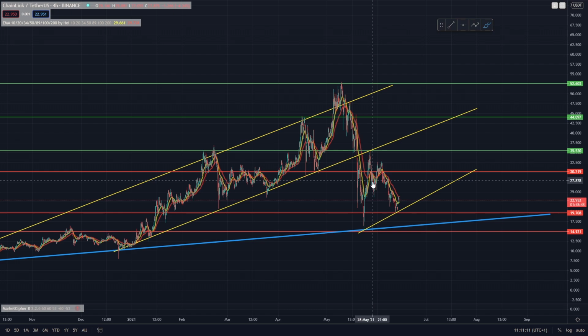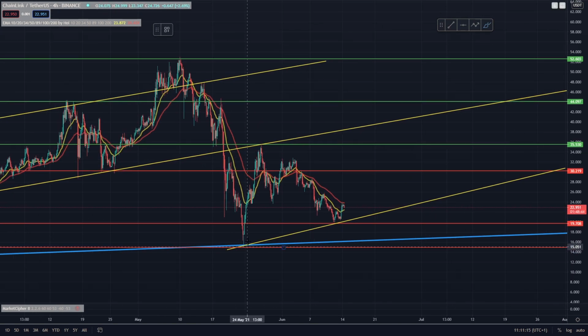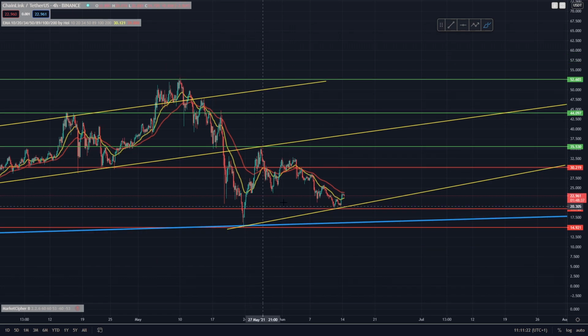But as we can see, we were trading upwards in this channel for some time before this big correction to the downside. And obviously, since then, Chainlink did have a very nice relief rally, which came up and retested this channel as resistance, but it couldn't break into it. And then since then, we have been somewhat rolling over for Chainlink, although we are still making higher lows, as we can see here.